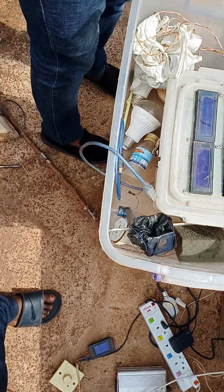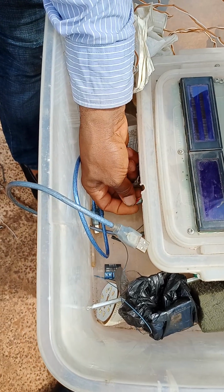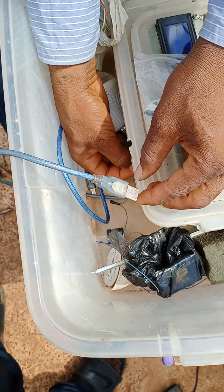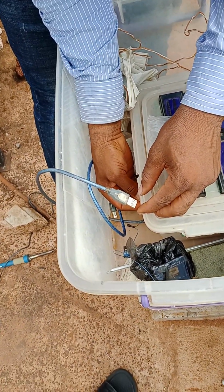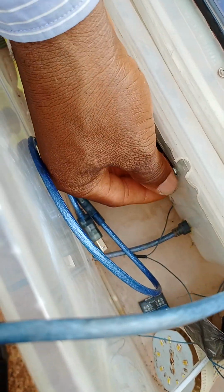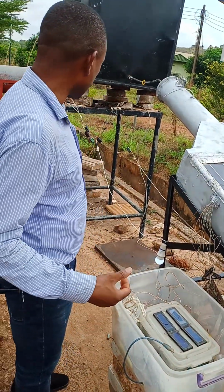So there is a place for the memory card where you insert the memory card here. You can insert the memory card here, and you can remove it this way. So insert the memory card and you take your temperature reading, and plot it using Excel files or any other method.